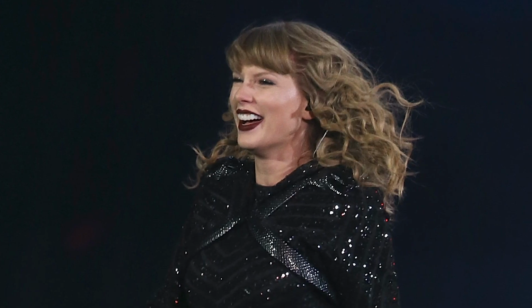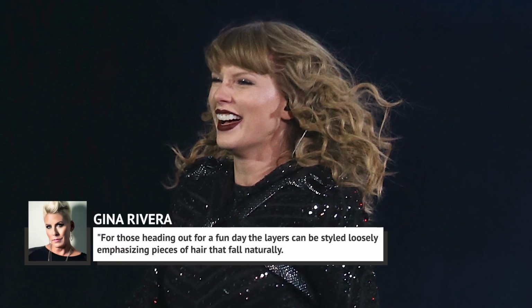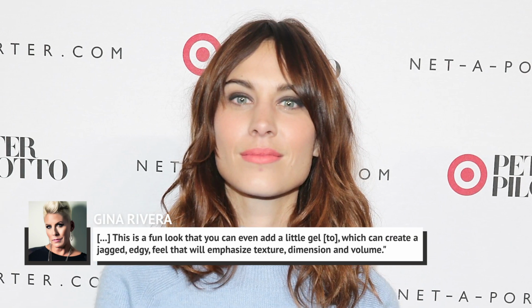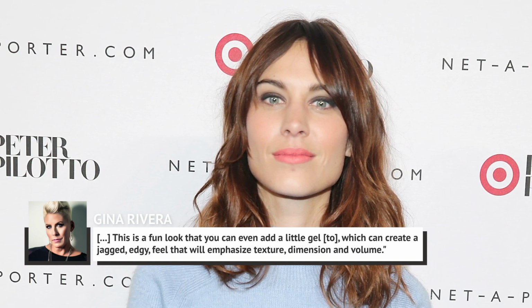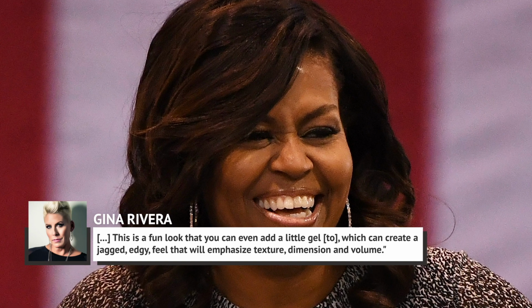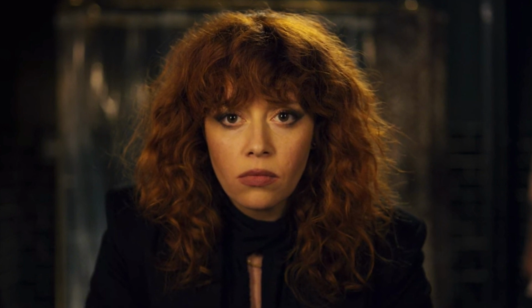That's not to say that this haircut is all work and no play. Rivera continued to say, "For those heading out for a fun day, the layers can be styled loosely, emphasizing pieces of hair that fall naturally. This is a fun look that you can even add a little gel to, which can create a jagged, edgy feel that will emphasize texture, dimension, and volume." If you're concerned you'll have to cut your hair to pull off this look, you don't need to worry. Long hair can be coiffed into a shag just as easily as shorter hair.